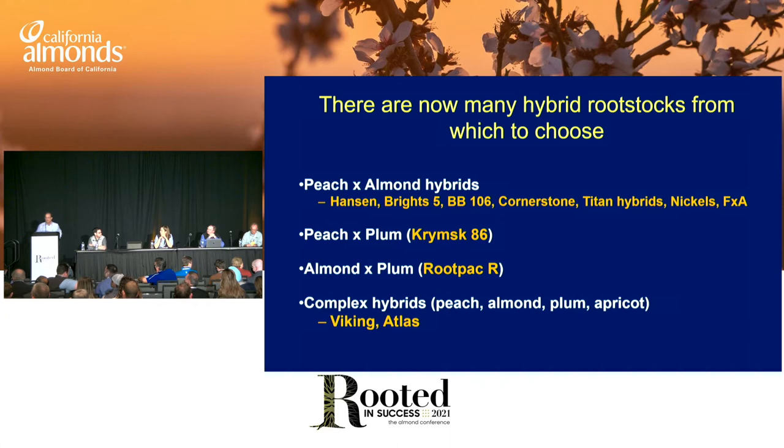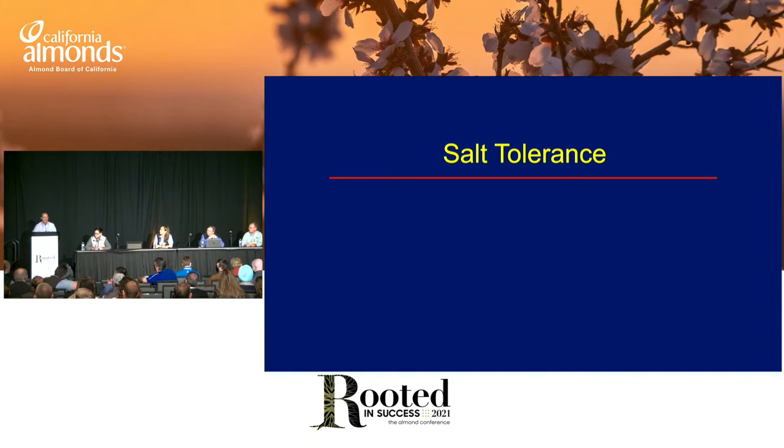You can see the list here: Hansen, Bright's, BB106, Cornerstone, a couple of Titans, and then Krymsk 86, which is now much more common. It's a peach and plum cross. Rootpac R, which is almond and plum, and then Viking and Atlas, which is a complex hybrid of peach, plum, and this one actually has apricot in it. So now I'll talk about salt tolerance and vigor.